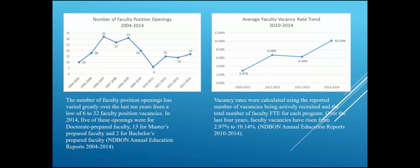As far as faculty position openings, you'll see that we recently have started an uptick in the number of open positions for faculty for each of the programs, and an increase in the faculty vacancy rate trend.